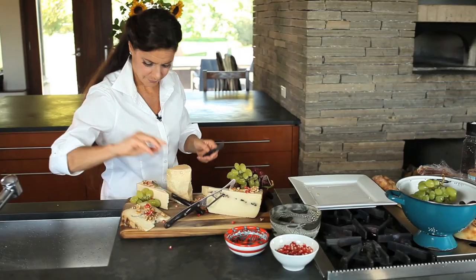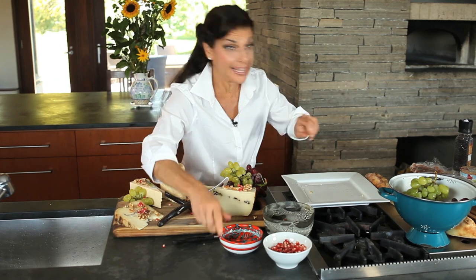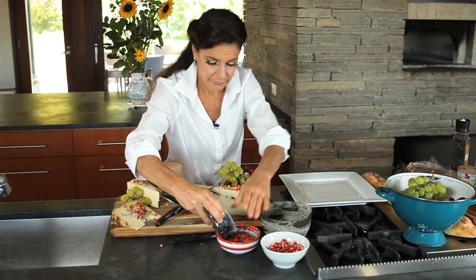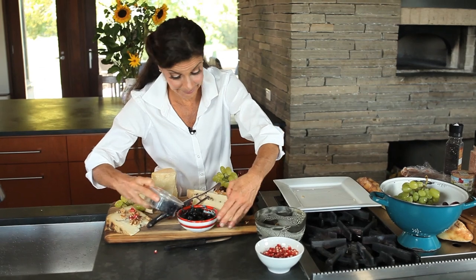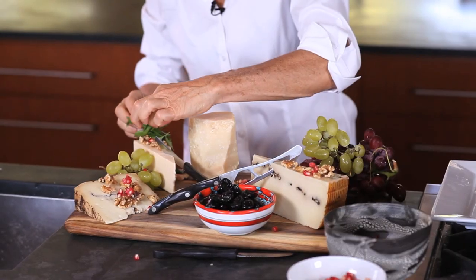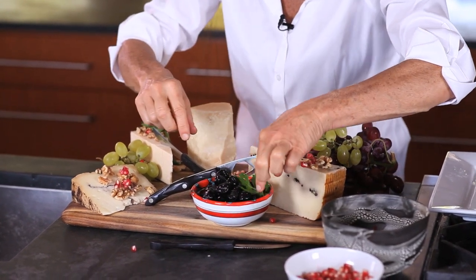There we go. And what else shall we put? Oh, if we like, we can make a little bowl of olives. These are all very strong tastes and would be perfect with an Amarone. Speaking of wine, there. And a sprig of parsley brightens everything up. And that's our cheese platter. Done.